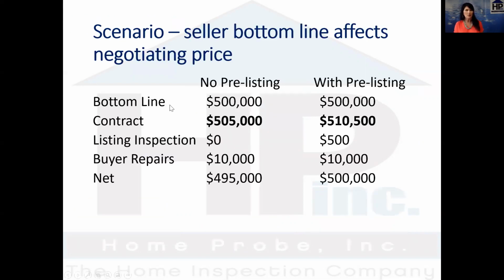So in this first example, our seller is actually determining that bottom line price. Their bottom line is affecting the negotiations and what they say is acceptable versus not acceptable. On the left-hand side, without a pre-listing inspection, the seller has a bottom line that they believe is $500,000. The contract comes in for $505,000. So the seller is like, yeah, let's do it. I'm going to make a lot of money. They didn't have a pre-listing inspection, so now we have an inspection, and we have a $10,000 surprise, or at least that's what the buyer says the surprise is. $10,000. Your seller is going to net $495,000.